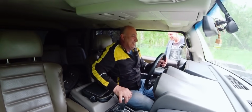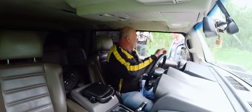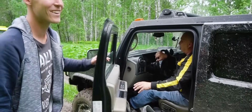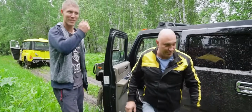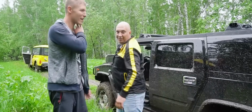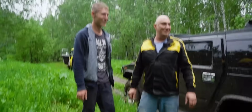Full send indeed, yeah. It's just that I noticed the depth, and then I thought that if we were to get stuck here until nightfall like last year, we'd be dinner for these mosquitoes. How do people drive through here in cars? Holy cow. That was intense. Did you see how I was being thrown around? Yeah, this sort of thing would require a set of Recaros, if you want to drive like that.